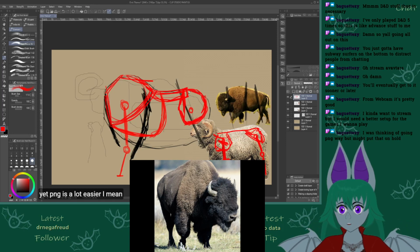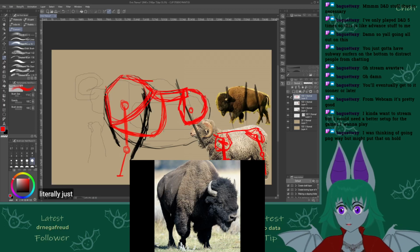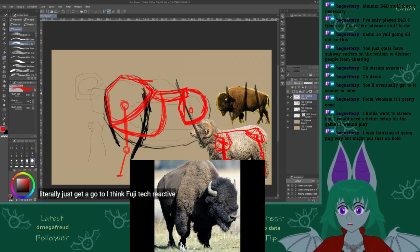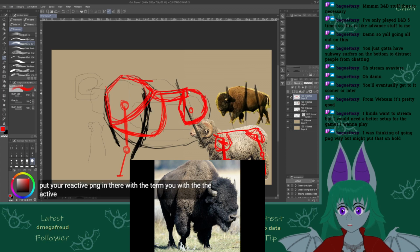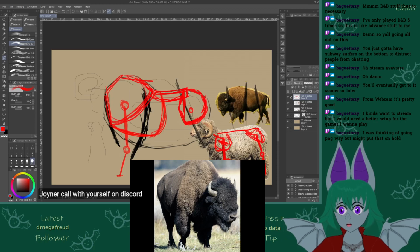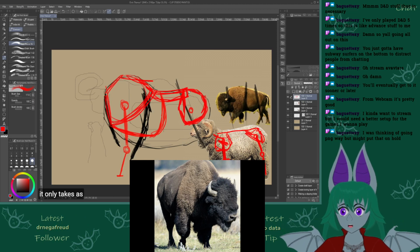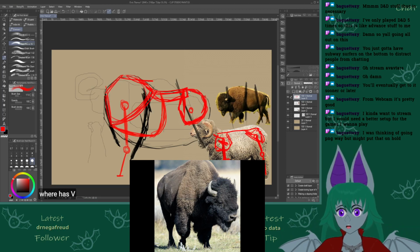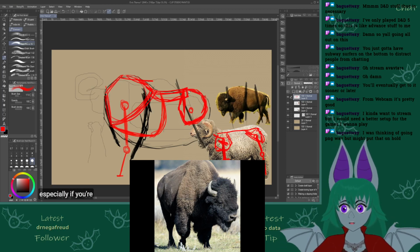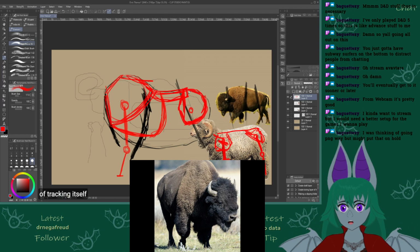Sheep has done it for the past week because VTube Studio has been a pain for him. But it's literally, you just go to, I think, Fugitech Reactive, put your reactive PNG in there with the active and inactive, join a call with yourself on Discord, and boom, you've got a PNGTuber on the screen. It only takes as much CPU as just running Discord in general, whereas VTube Studio, especially if you're doing tracking via webcam on the computer, the tracking itself takes up a fair chunk of CPU.